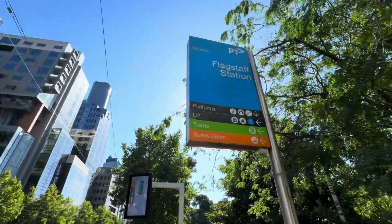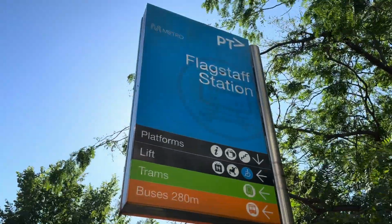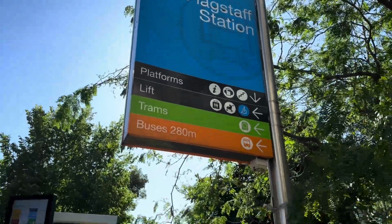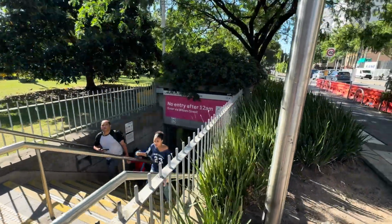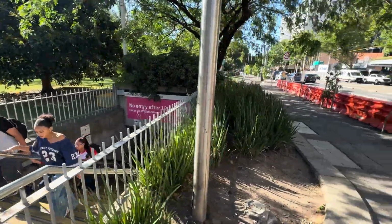Alright, so I've just reached Flagstaff train station. This is the underground railway station here in Melbourne. This is underneath the actual park itself. So there's no entry after 12 AM. We will be going down there in a future video.